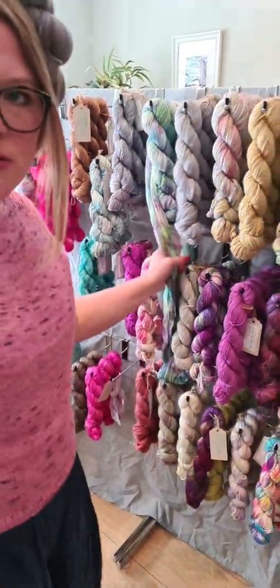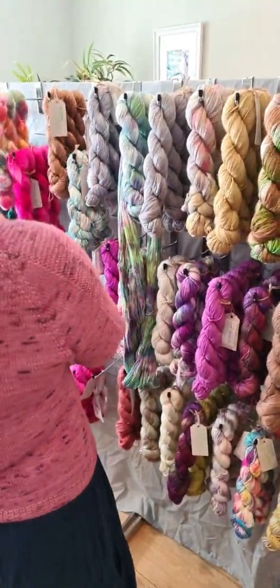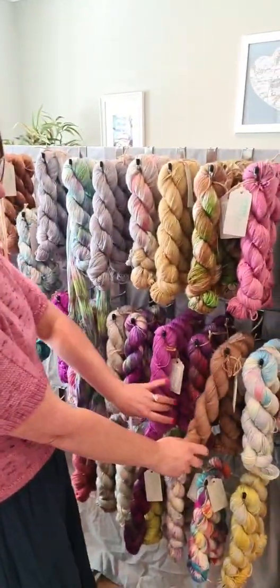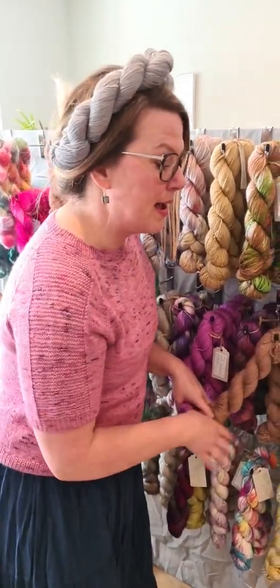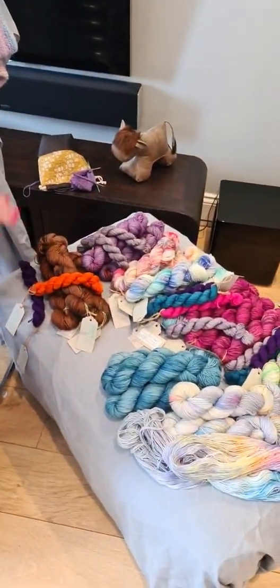Are there any questions or anything? Yes, what bases are these? Okay, so these bases are Baby Alpaca, Silk and Cashmere, and my website is northshireyarns.co.uk. The sock yarn that we saw before was Bluefaced Leicester wool and nylon, which is a good sock base.